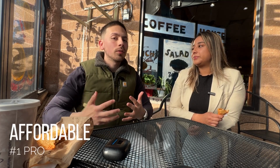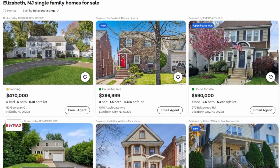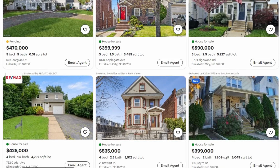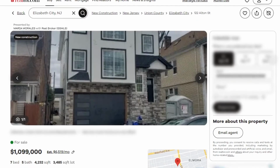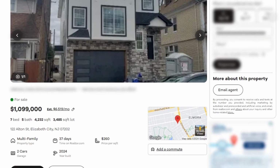But something I could consider a pro in this area is that it is a lot more affordable than other parts of Union County. You're going to have the affordability factor. You're going to be able to find properties even in the mid 400s. Obviously, the one we talked about is newer construction, but a lot of new construction right now is hitting $1 million. So in reality, you're getting a good, newer house and still getting the discount of not buying brand new construction.